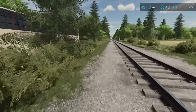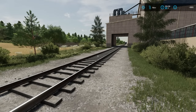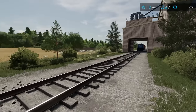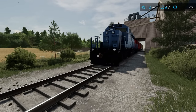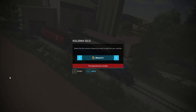Yes, the engine stops over here somewhere. The locomotive. It's a blue one. Down go the barriers. And here it is. Right, so it is actually already aligned.